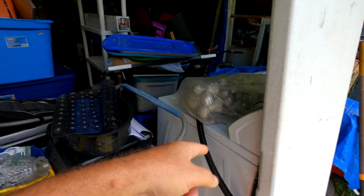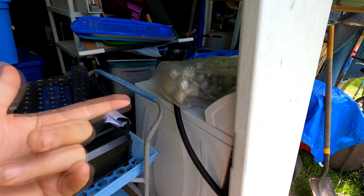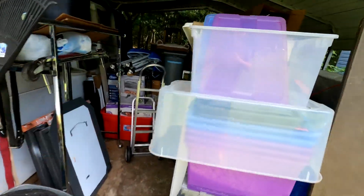I do have one of our washing machines out here right now. We have some people that are interested in looking at them, so I have to have them out here so I can plug them in and get them checked out. Have a bicycle. Anybody interested in the bicycle? I have that listed for sale. Outside here we have more stuff.